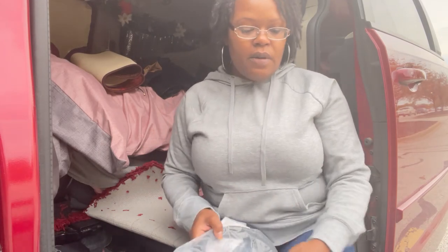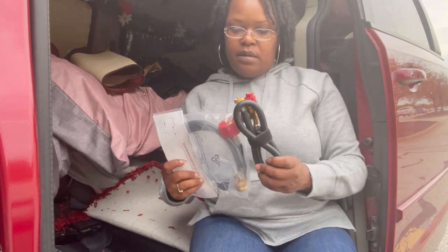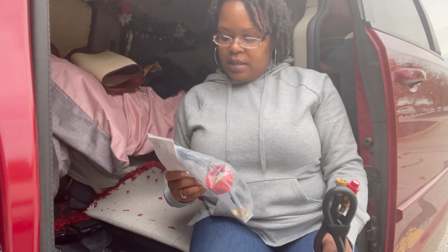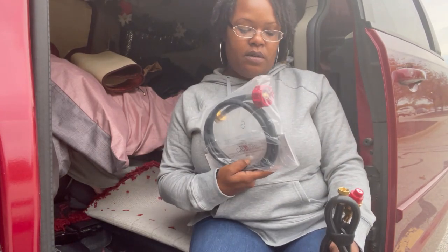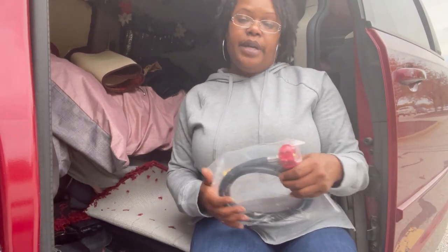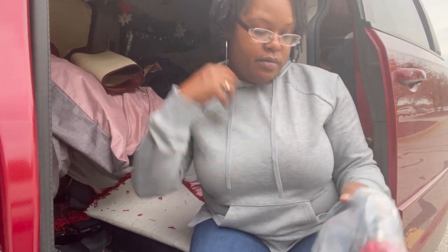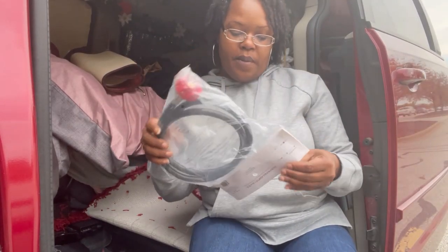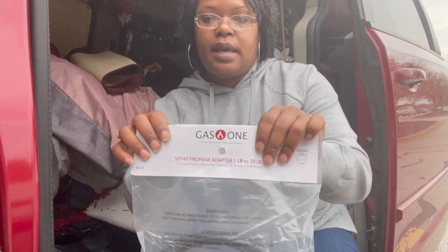Oh, actually, you know what? Maybe I'm wrong. What is this for? I forgot. Because this is for the stove. What is this for? I don't know. Yeah, I don't know. But it goes to some. This is for the stove, for the propane, for my gas one stove.